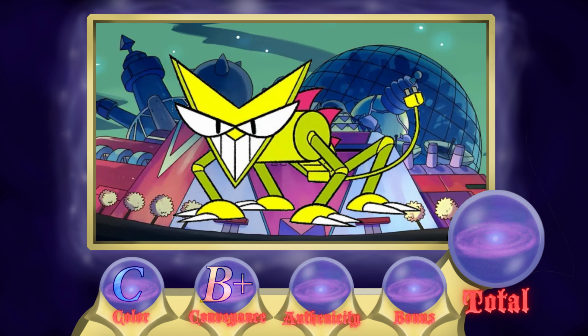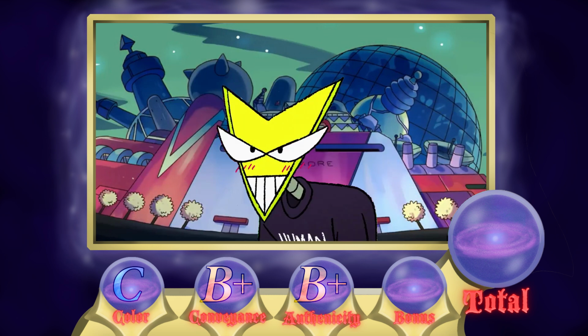As said before, Michaela is the only quadruped among the robots, so her silhouette is vastly different from the others. Aside from that, there's not much else to her, so authenticity is also a B+. For her variant bonus, she has a costume that expresses how she wants to be a bit more human. It's not much, but we take those. It's a B, and her total is also a B.